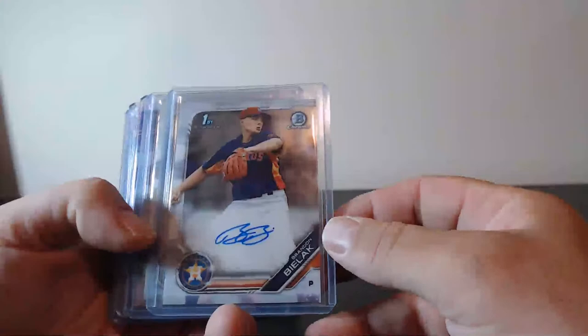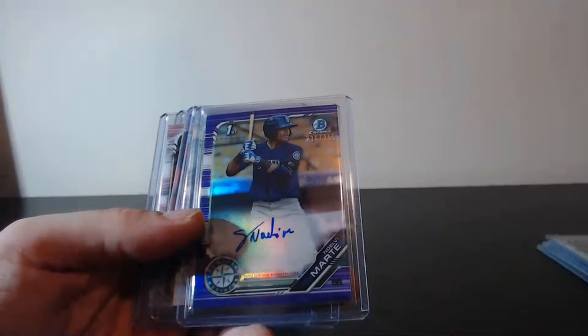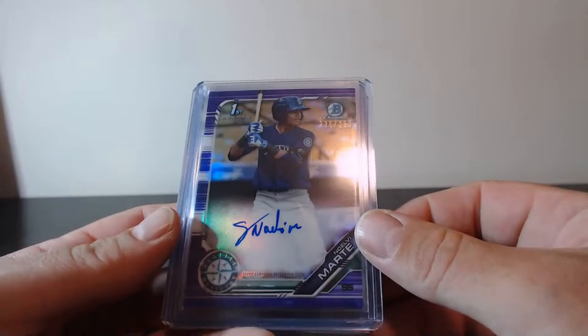So Seth Beer, Refractor, 212 of 499. Brandon, that was for the Astros. Brandon Belak for the Astros, first Bowman, rookie auto. Carlos Hernandez, first Bowman, rookie auto for the Royals. David Garcia, Yankees, first Bowman, rookie auto. The beauty, the case hit here. Noelvi Marte, 236 of 250, purple refractor. Beauty card. Congratulations to the Mariners on that one.